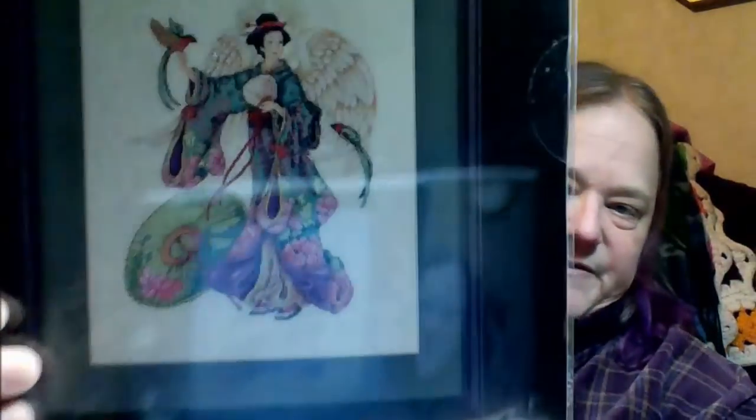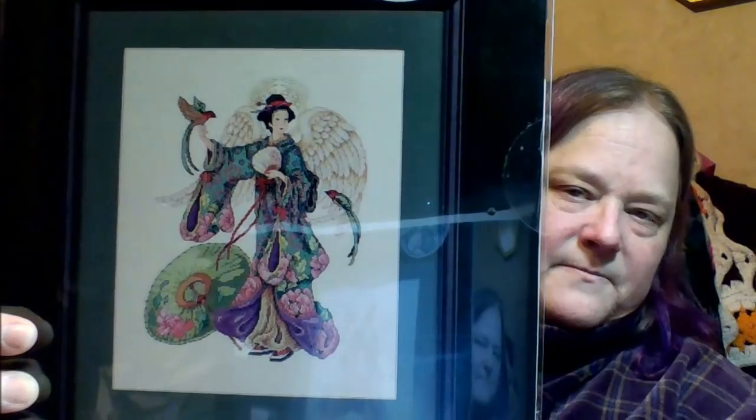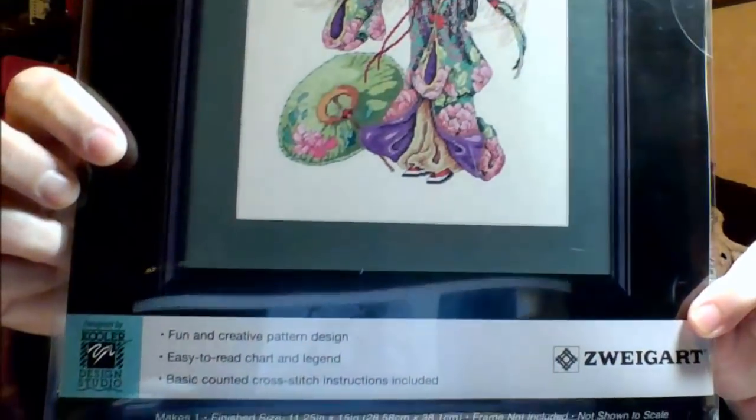But they had the Artiste brand counted cross-stitch kit, the Geisha Angel. It's by Cooler Design Studio. I might have her. I don't know. But this kit was a $29.99 kit, marked down to $7.50. It's Cooler Design Studio by Zweigert. The Geisha Angel. Move her over here. Maybe you can see her. Sorry about the glare, you guys.